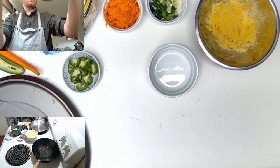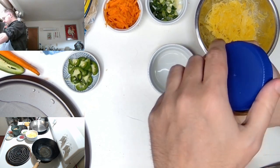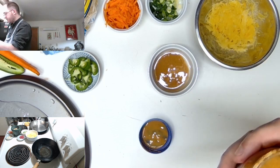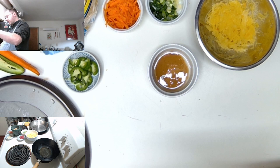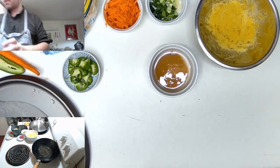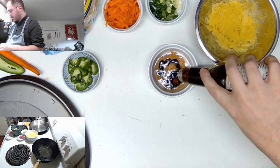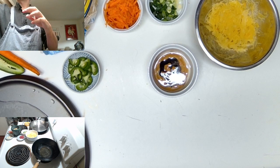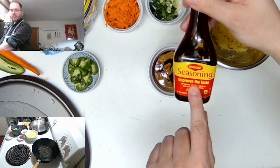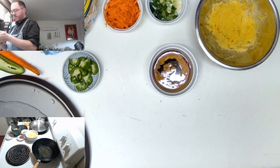That is some rice vinegar. This is some peanut butter. It tastes like peanutty goodness. Ingredients, peanuts. It doesn't even have salt in it. We're going to have to add some salt. We've added some salt. We're going to have to add some flavor. This is seasoning. It improves the taste. That's a weirdly literal description. Love that stuff.